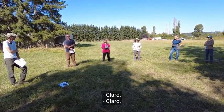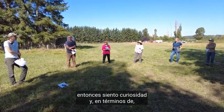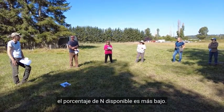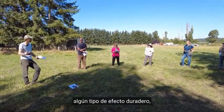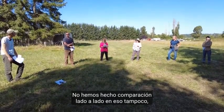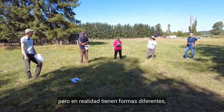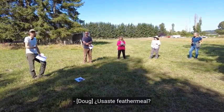Yeah. And again, we're using organic fertilizer, so I'm curious, in terms of it being a slower release, lower percent available N, whether it may have some kind of lasting effect, but we haven't done the side-by-side on that one either. That's kind of an interesting question. If you have the same pounds of nitrogen, but in really different forms, are you going to see a different long-term effect? You used feathermeal?